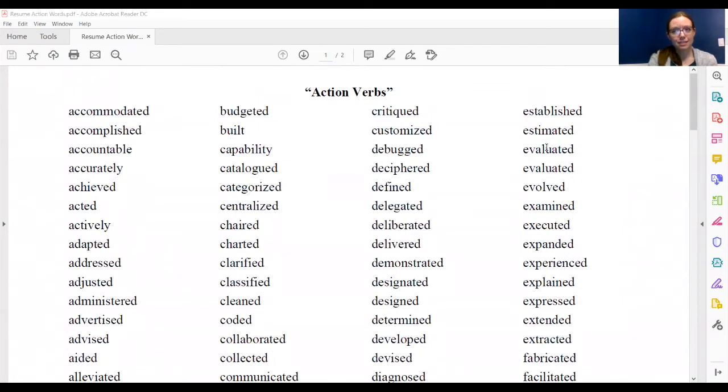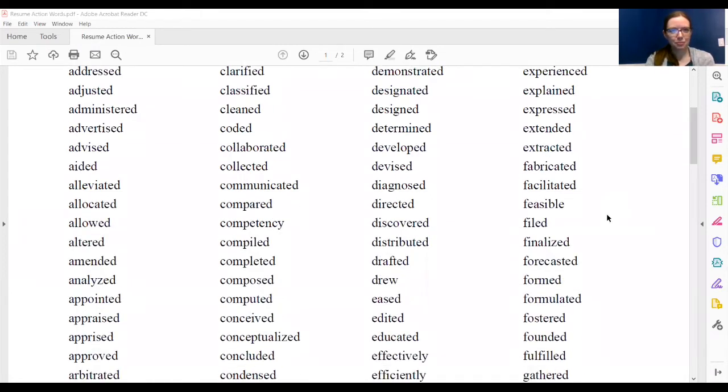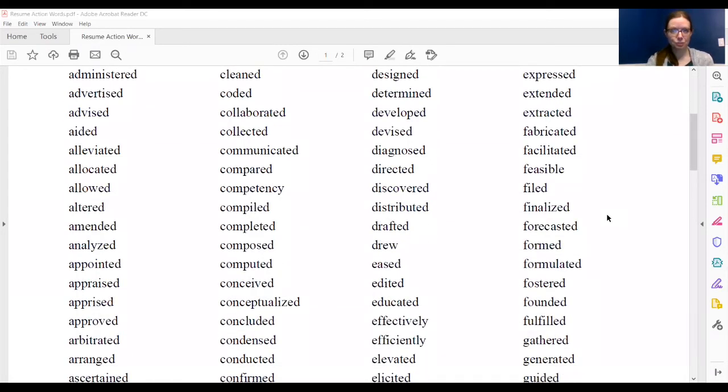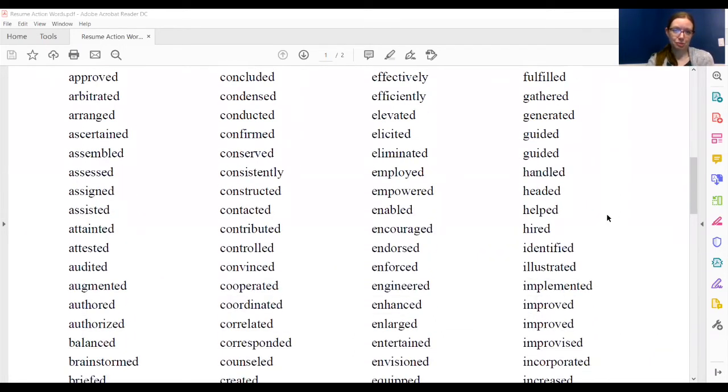Here is a list of some of those action words that you can use. So you can see that there's an unbelievable number of ways that you can describe the tasks that you performed at your job. And we will have a link to this document in the video description.